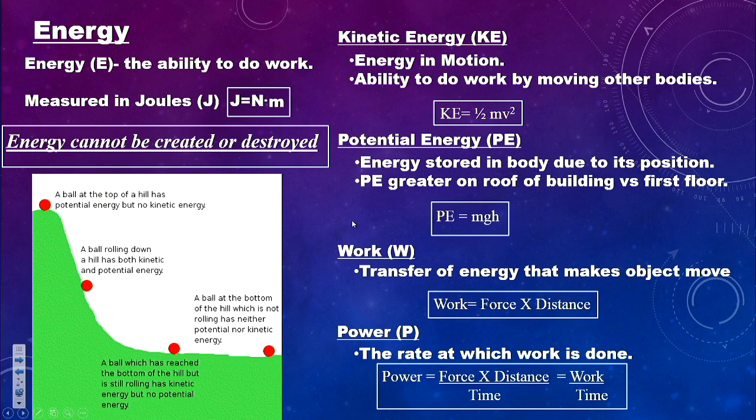So the example I have here, before I get into the equations, is a ball that rolls down a hill. When it starts up here at the top, it's going to have potential energy. It's going to come down to about halfway where it's rolling. It has potential and kinetic energy. It rolls down to the bottom, and it's still rolling, so it's only kinetic energy. Finally it rolls to a stop, and it has nothing. It's been lost.